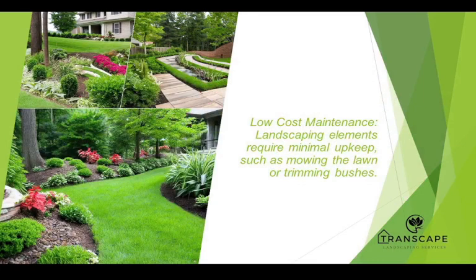Number 2, low-cost maintenance. Once established, many landscaping elements require minimal upkeep, such as mowing the lawn or trimming bushes. This low ongoing maintenance cost makes landscaping an economical long-term investment.